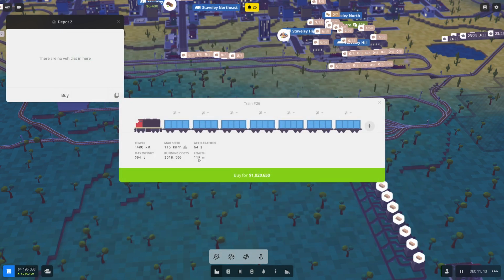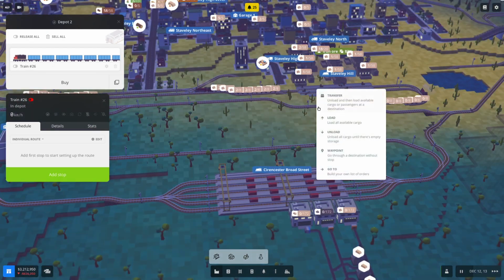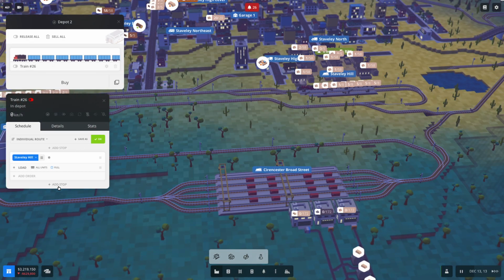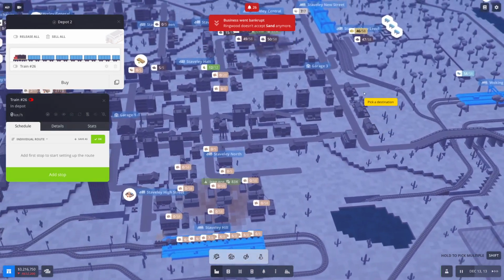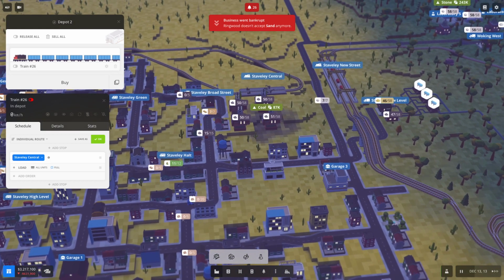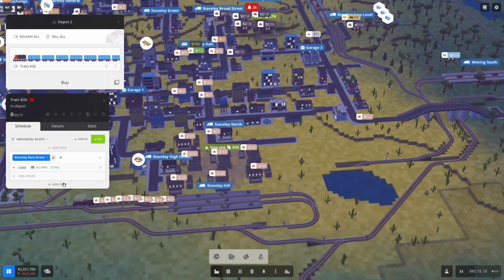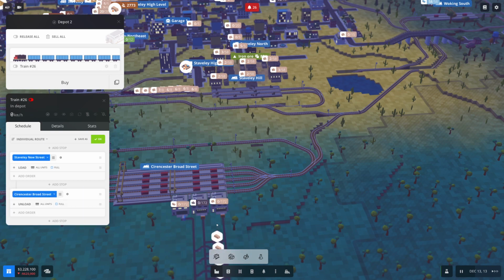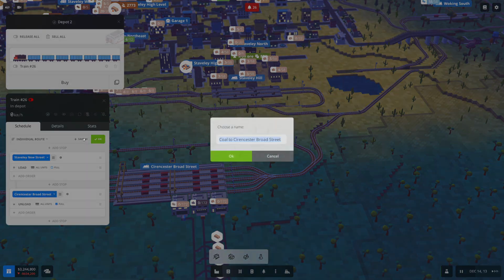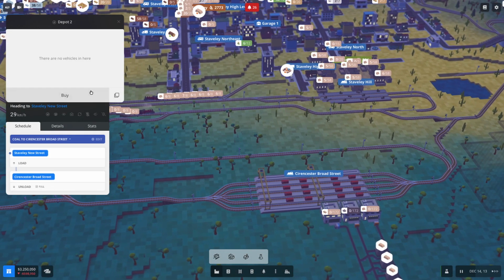So we're looking for 120 meters in length. Perfect. Let's add a stop here. Brilliant. Load. That's not the right one, actually. That's the iron, and I don't actually need iron. I need coal from Stavley Central. We're going to load up... Ooh, not coal there, actually. Coal here. Stavley New Street, which is a great name for it, actually. And then we're going to unload, and we're going to say full unload. Doesn't need to necessarily be a full load. Save as, and boop. Yeah, brilliant.